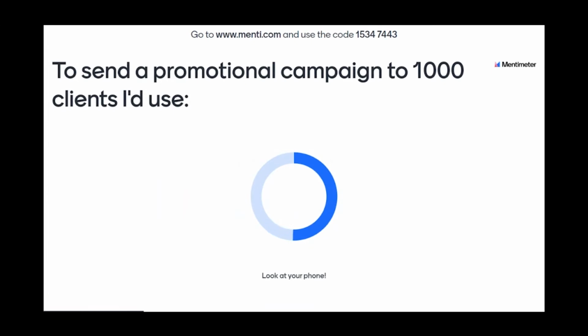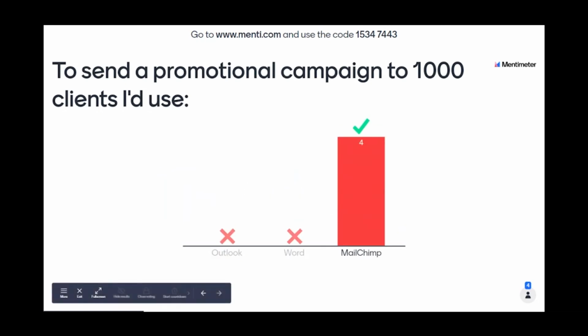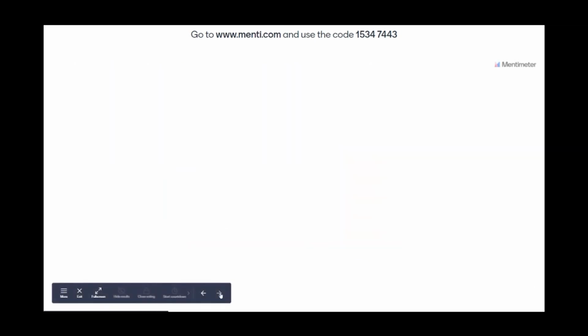To send a promotional campaign to 1,000 clients, which app would you use? Outlook, Word or MailChimp? Well done. Yes, MailChimp is exactly the right answer. You can, of course, use Word or Outlook to do mail merge, but for 1,000 clients, that would be really cumbersome. Okay, next question.